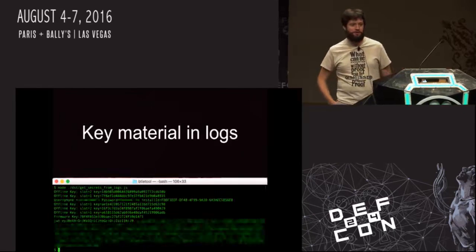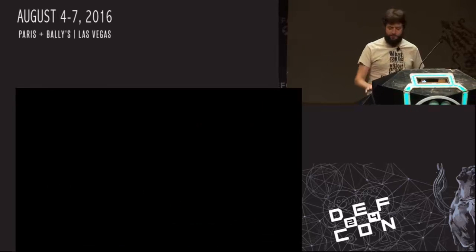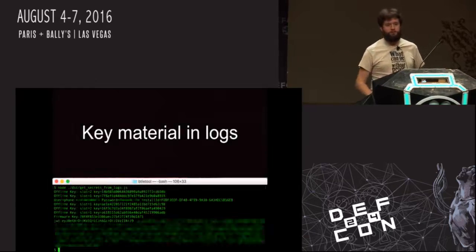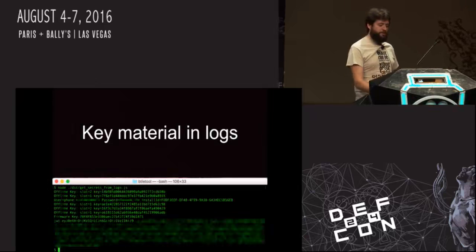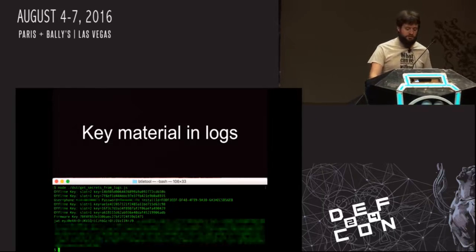But it actually goes further. If we take those log files we got earlier and we just run grep on them, looking for some interesting stuff, we can pull a lot out of there. We can actually pull all the offline keys, the usernames, passwords, the firmware key, the JWT tokens that are used to talk to the web server, so basically all the secrets.